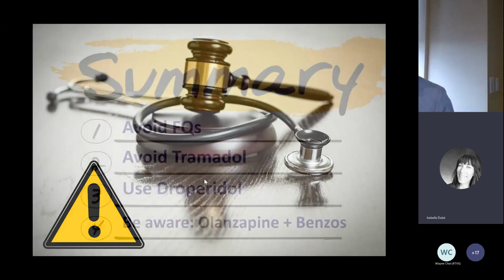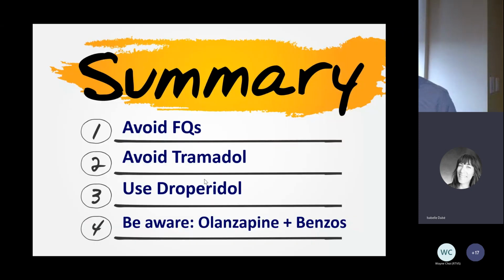So in summary, I avoid fluoroquinolones except for the couple of scenarios we talked about earlier, prostatitis and maybe some UTIs. I avoid tramadol except in the situation that you brought up. Thank you for doing that, which is that if it's worked in someone before, then that might be someone to try it in. We use droperidol frequently now, and then just be aware of the olanzapine and benzo interaction.